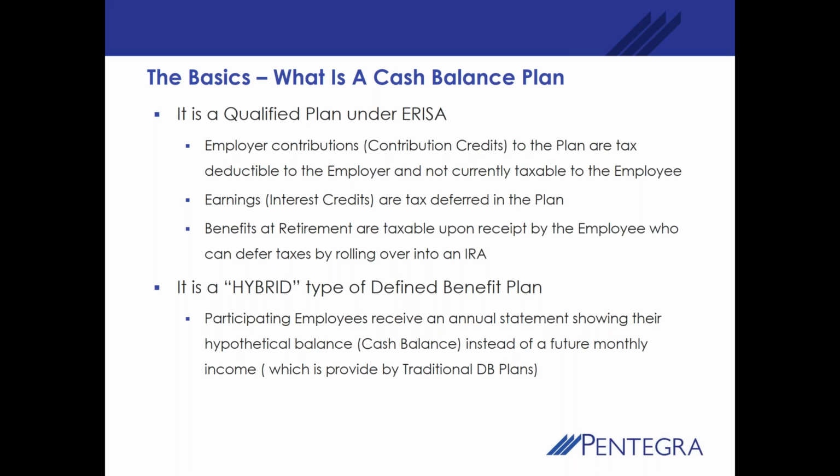Specific earnings in a cash balance plan do not inure directly to a participant. Again, we're designing the plan to say each participant will receive this much at a future date, and this much that they're going to receive is going to be dependent upon their age when they enter the plan, their age when they retire from the plan, their current wages, some projected future wages. Again, we're defining this future benefit and then working backwards towards a current contribution.